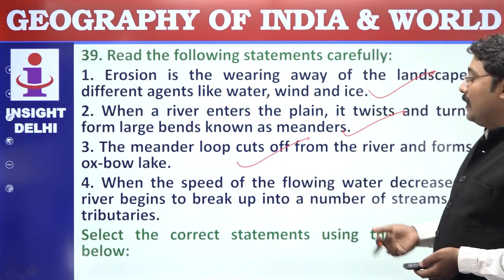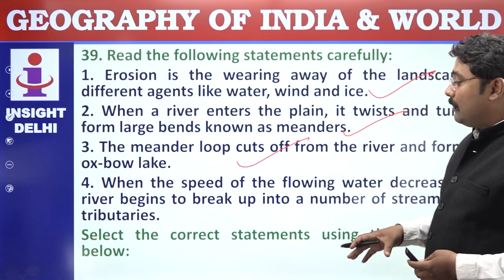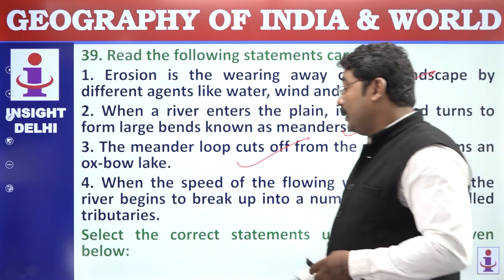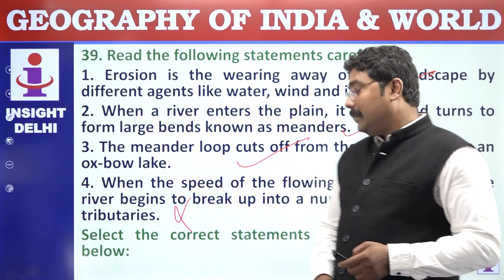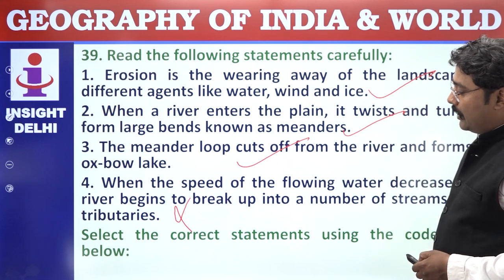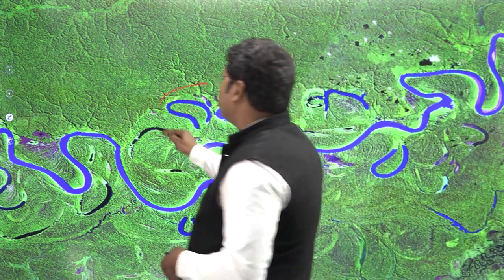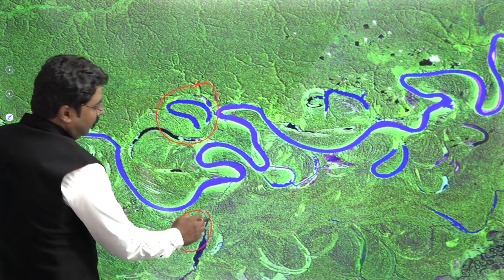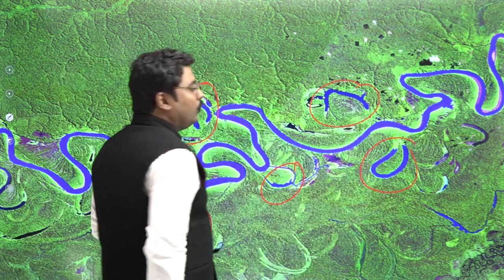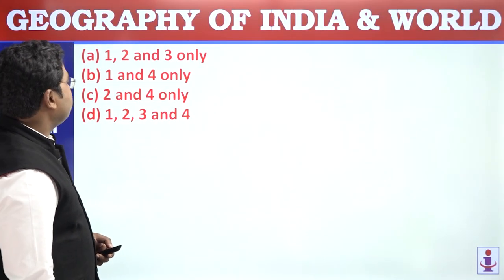Yes. When the speed of the flowing water decreases, the river begins to break up into a number of streams called tributaries. No, those are distributaries. 1, 2 and 3 are correct. Before that, you can see the river meanders, and the loops which have been cut have been formed as oxbow lakes. Answer will be 1, 2 and 3 only.